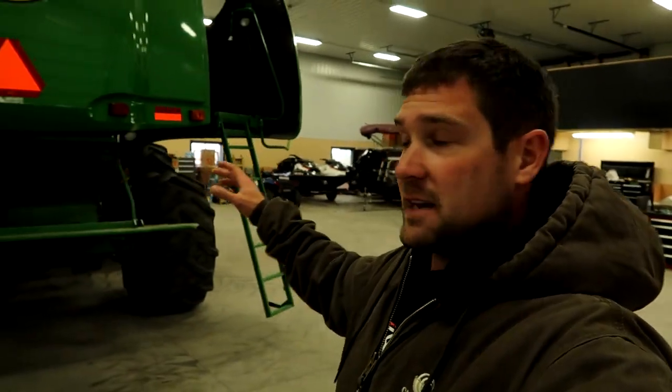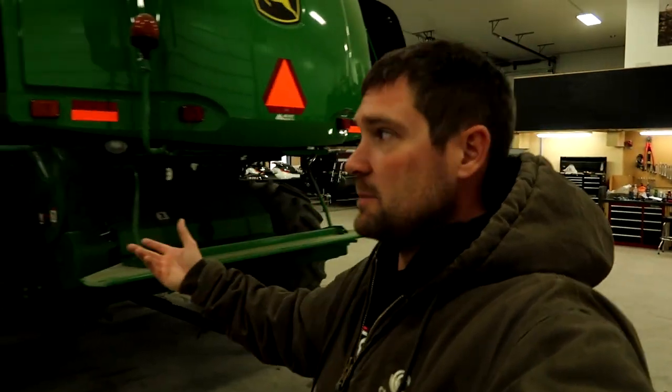We got an auger over at the bin site that needs a bunch of work. The bin crew's over there working now. I can go show you guys that in a minute. But right now, what we got going in the shop is we got the 9870 ready. It's ready to go. I just keep tinkering on it because I'm waiting for the weather to dry up.